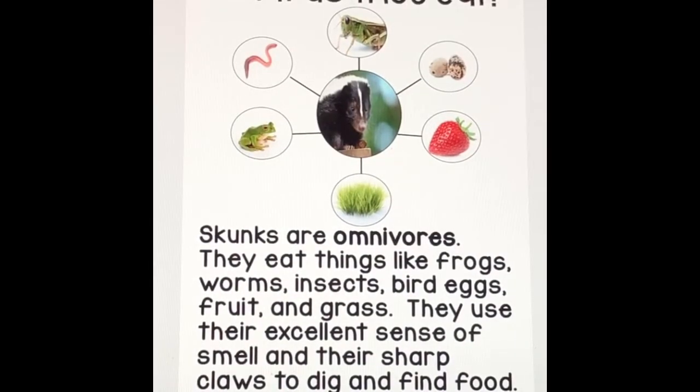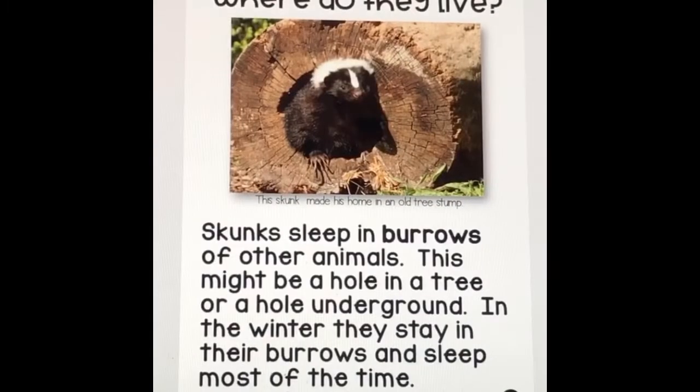What do they eat? Skunks are omnivores. Oh, we've learned about that. We've learned about herbivores that just eat plants. We've learned about carnivores that eat meat. Omnivores, remember, they eat both plants and meat. Skunks are omnivores. They eat things like frogs, worms, insects, bird eggs, fruit, and grass. They use their excellent sense of smell and their sharp claws to dig and find food.